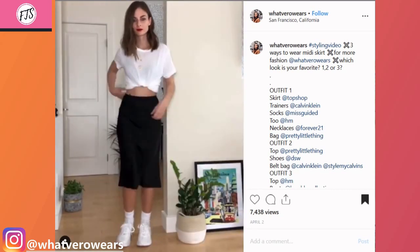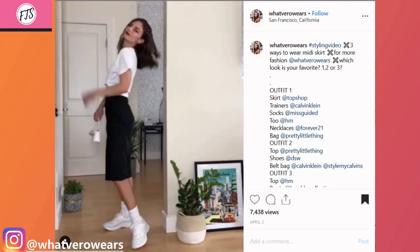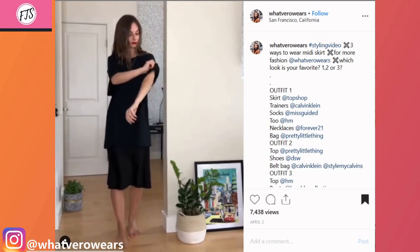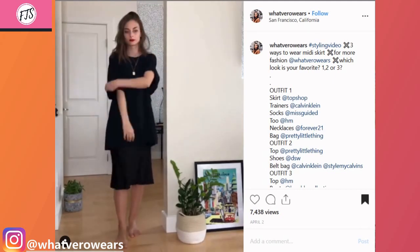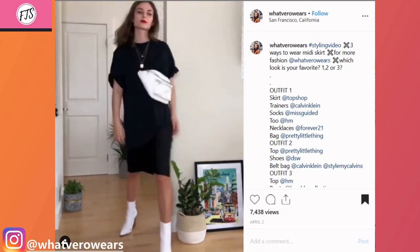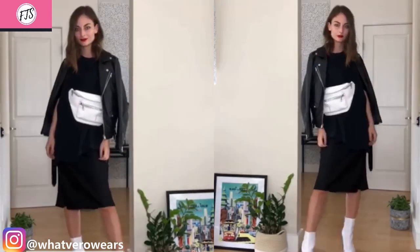So first she styled it with a white t-shirt, turned it into a crop top, and then here she dresses it up even further with a black shirt. I think that this would look great with a belt worn in the middle instead of that fanny pack, but that's just my opinion. And then lastly, she styles this with a cute little hat and a leather jacket. Such a chic, fun look.